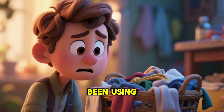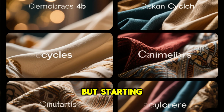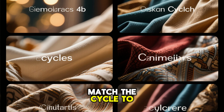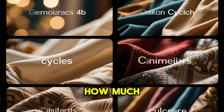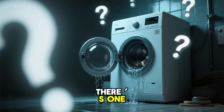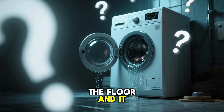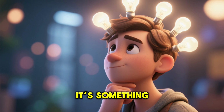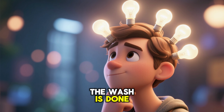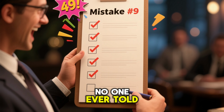Now, if you've been using normal for everything, don't panic. Your clothes aren't ruined yet. But starting today, match the cycle to the fabric, and you'll be amazed how much longer everything lasts. But even with the perfect cycle, there's one more mistake that's causing your washer to leak water on the floor, and it's not the machine's fault. It's something you're doing after the wash is done. That's mistake number 9. And it's so simple, you'll wonder why no one ever told you.